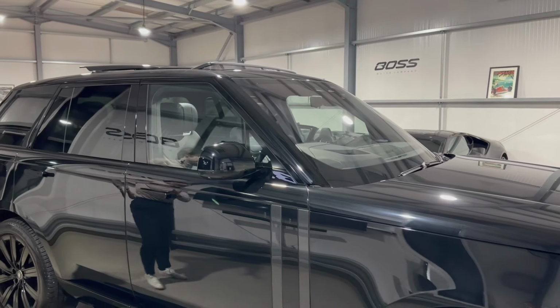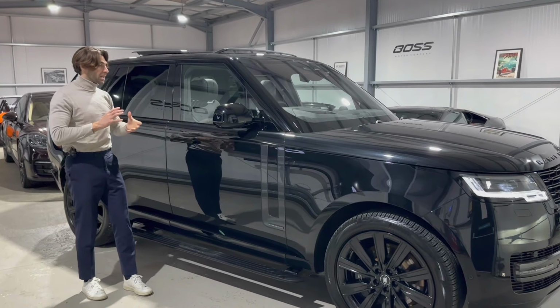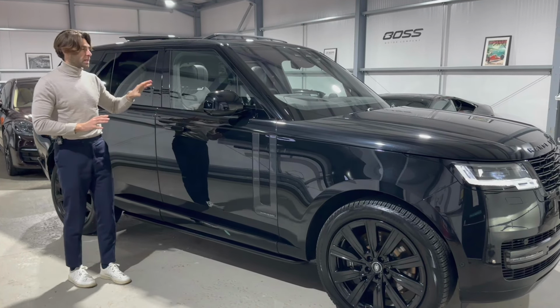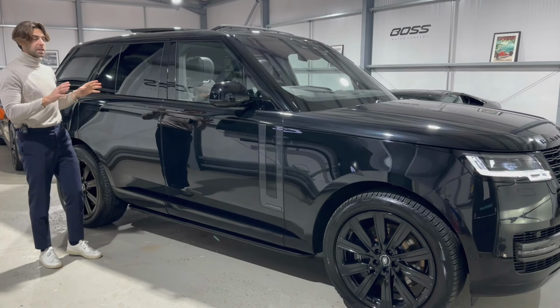So, a 2023, 72 registration Range Rover P510e Autobiography, actually a really rare model to buy at the moment, really hard to get. There's still a long wait for these cars. It's done 4,500 miles, it's one owner from new, and it is an absolutely exquisite specification.